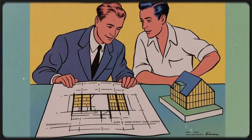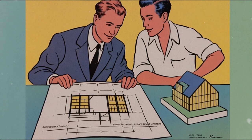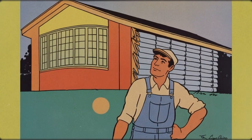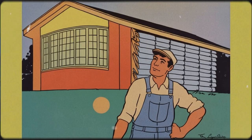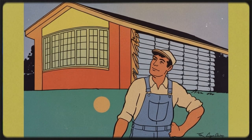The expansion into insulation manufacturing had unexpected consequences for the building industry itself. Architects and engineers, suddenly provided with insulation materials that maintained consistent performance characteristics, began designing homes with much higher energy efficiency standards. The availability of reliable thermal barriers allowed builders to experiment with construction techniques that had been impractical with traditional materials. Passive solar heating, previously limited to experimental structures, became feasible for mainstream residential construction when combined with high-performance fiberglass insulation.